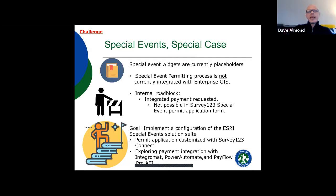We maintain this data as hosted tables to track the status of municipal services impacted by severe extreme events. And as an event evolves, the charts can be updated by staff via Web App Builder. And so you can see special events. We did include special events summary widgets and data, but they're currently placeholders until we can complete the deployment of the special event permit solution suite from Esri.